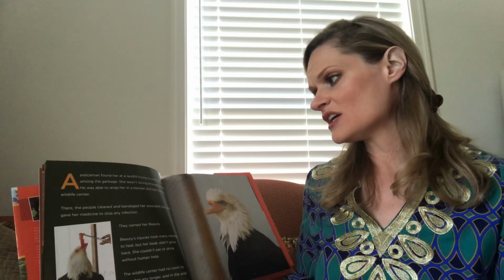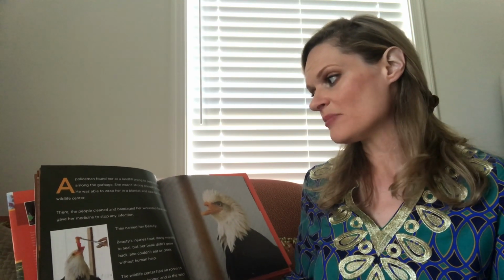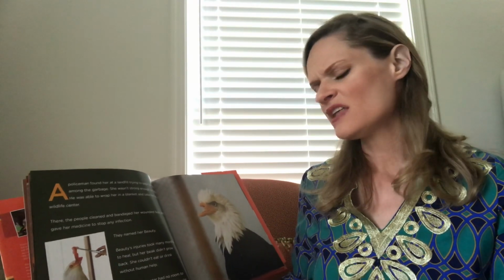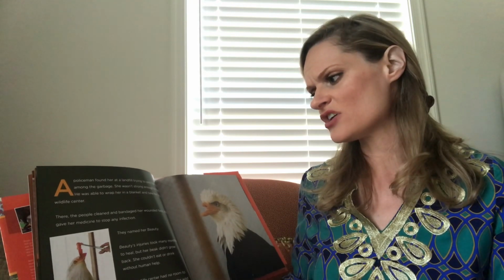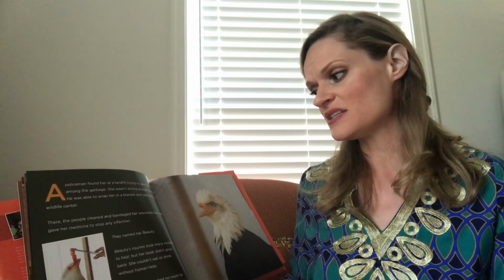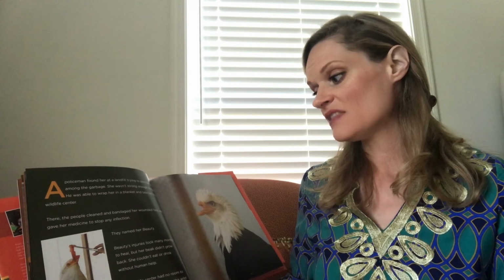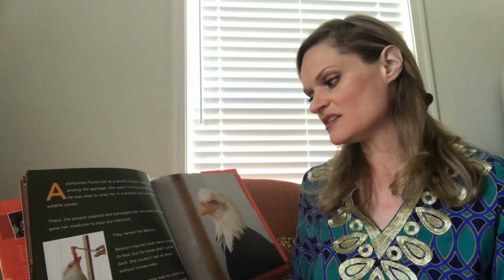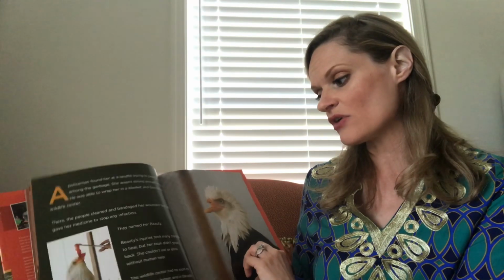She wasn't strong enough to fight. He was able to wrap her in a blanket and take her to a wildlife center. There, they were able to thankfully help her. They cleaned her, they bandaged her, and they also gave her special medicine to stop any infection. They named her Beauty. Beauty's injuries took many months to heal, but her beak didn't grow back.